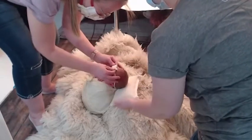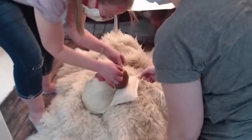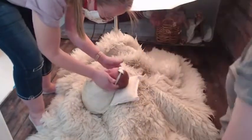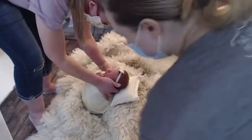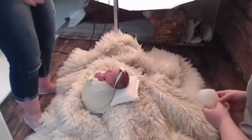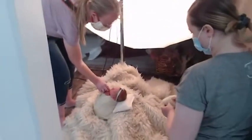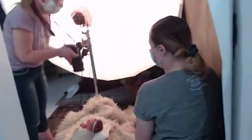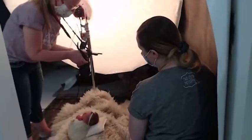The big thing I see is a lot of photographers will go like that. Headbands should be on top of their head, maybe a little off on the side. And then we can easily give mom. This baby's got hair. Gotta show the hair off.